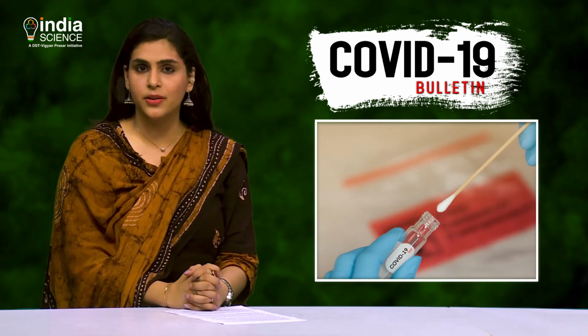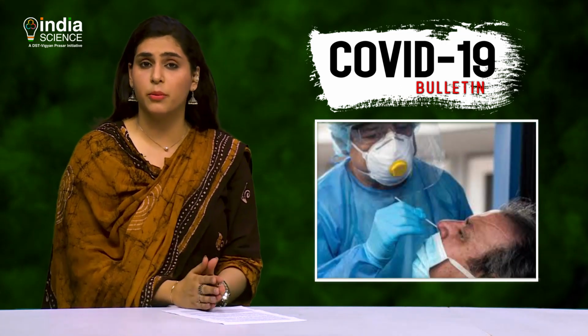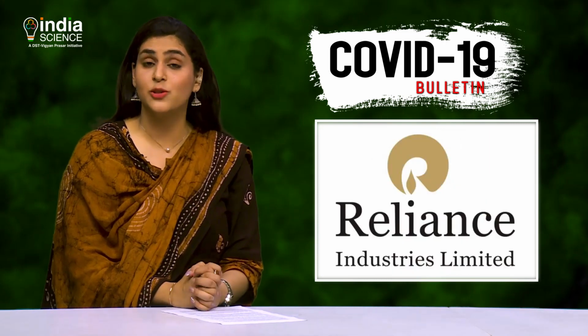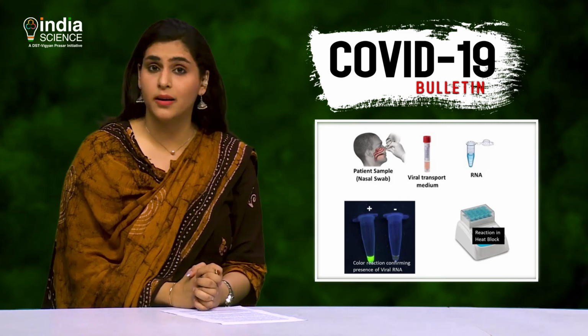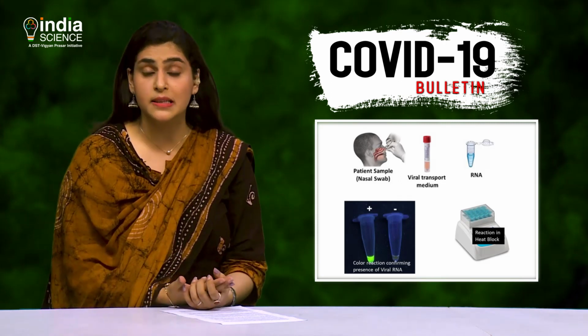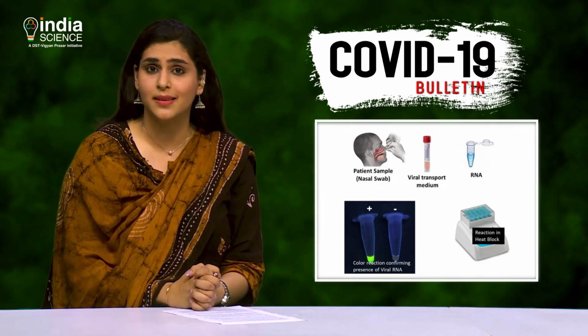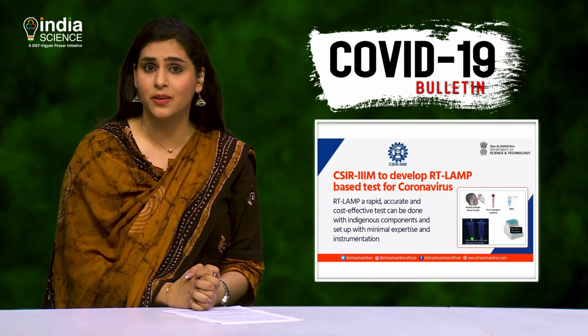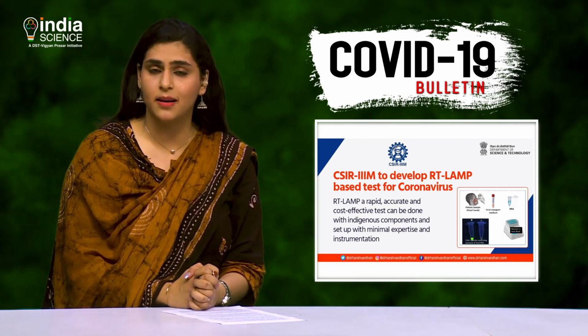After testing the accuracy of the kit on a much larger number of patients, CSIR, IIIM and RIL will jointly approach ICMR for approval. If approved, RIL will upscale this technology so that it can be employed for testing the infection at mass scale. Let's hear more about this partnership from Dr. Ram A. Vishwakarma, Director CSIR, IIIM, Jammu.